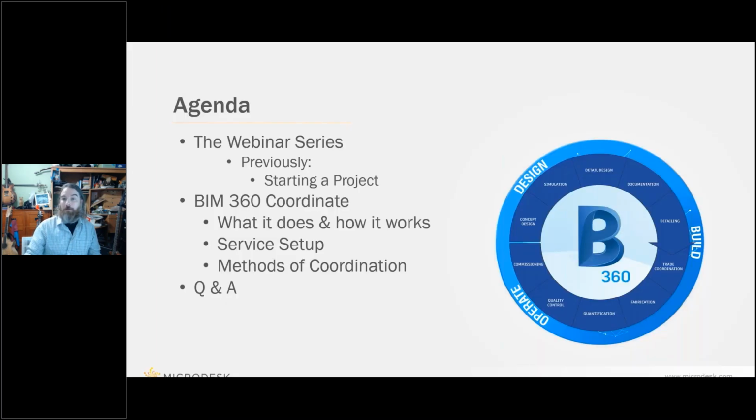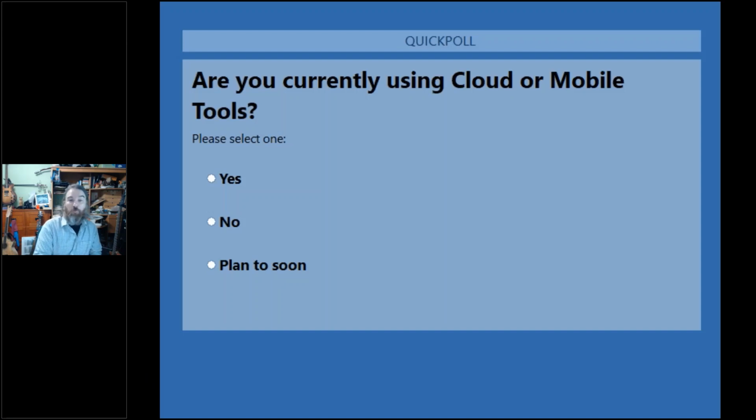Okay. And then last one, are you currently using any cloud or mobile tools? So like being able to go out into the field and use something like Office 365 or Bluebeam Studio or BIM 360, any tools that will help you work from anywhere. I'm sure a lot more people are doing that these days than they had in the past. All right, wow, about almost 50-50.